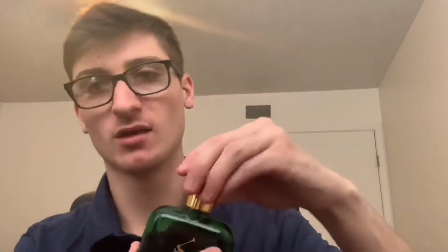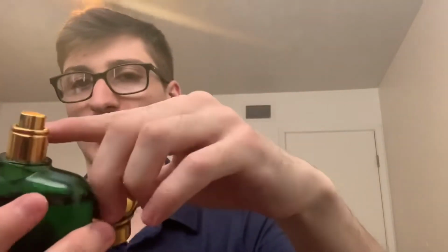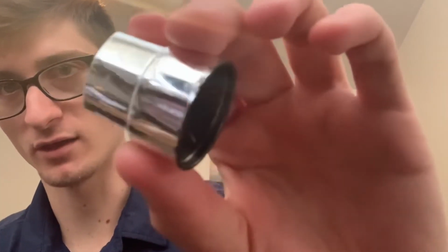Not only the atomizer, but the cap does click into place. This cap is basically plastic on the inside but aluminum on the outside, and it does have this little ring around it, so it pops in place. You technically can pick this up from the cap. I still don't recommend picking up most colognes from the cap, especially this one. You really shouldn't. It is a plastic cap that has been basically painted. I think on this side you can see the paint is chipping off. So yeah, very cheap, but for the price, it doesn't smell necessarily bad.